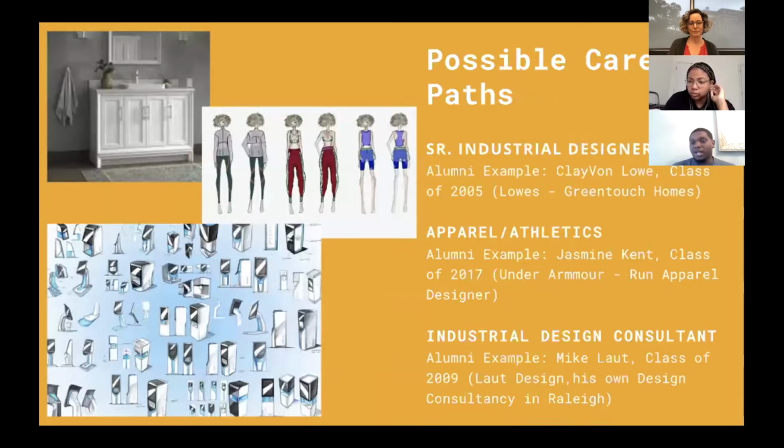So some possible career paths that you may take as an industrial designer. All three of these examples are actually alumni, like Alyssa presented before. So first is my personal mentor, Clavon Lowe. He's the senior industrial designer at Lowe's, specifically in the Green Touch Homes department. So I think here he's designing, if I'm not mistaken, bathroom vanities and bathroom products right now. So that upper left-hand picture is an example of one of his spring collections that he just dropped not too long ago.